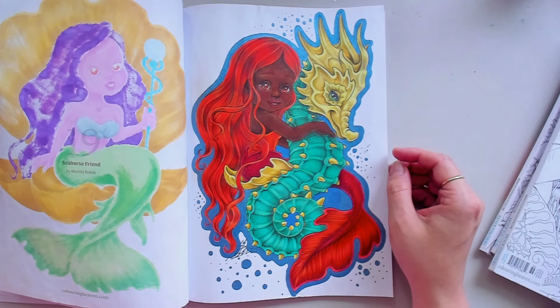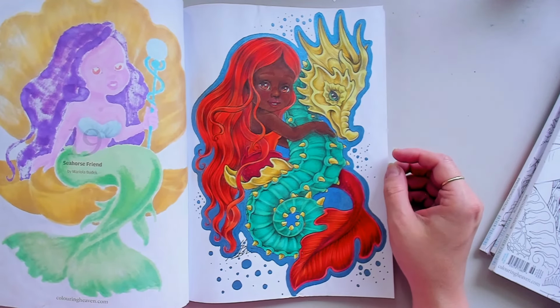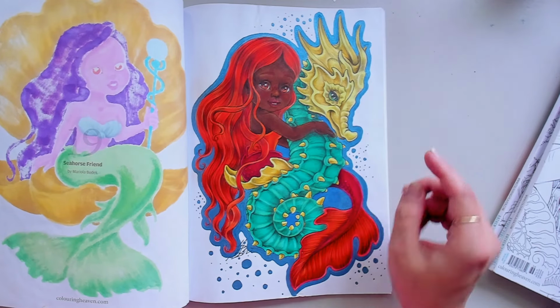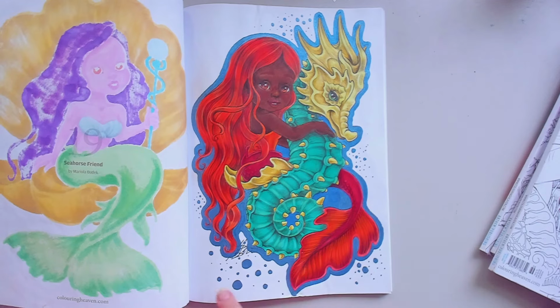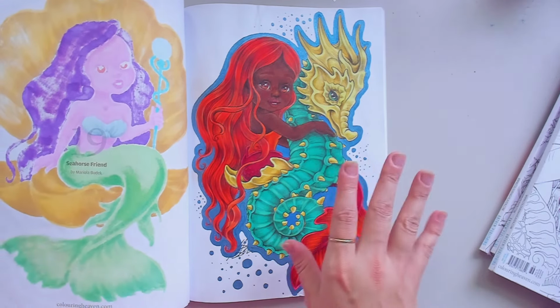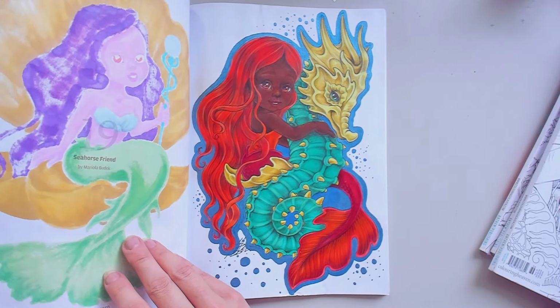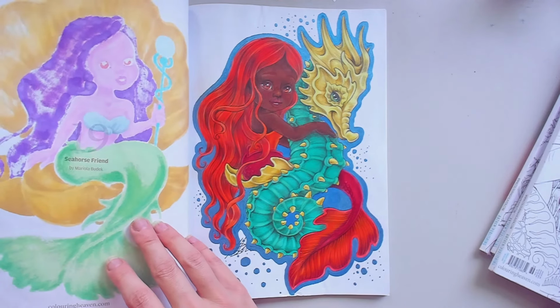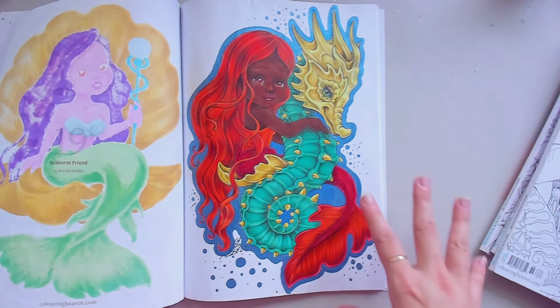And I have this one here. So again, alcohol markers to base, Polychromos pencils to shade, and I used a glitter paint pen to go around the sea creatures and draw in a bunch of extra bubbles. Thought about colouring the whole page, but I thought it would actually be cool to just do the little area. And yeah, I like how that one looked, just with the little frame of it.